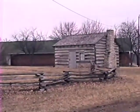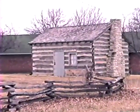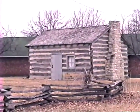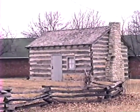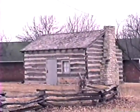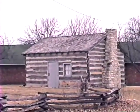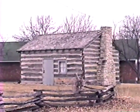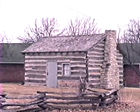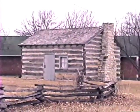Okay, again we're looking at the old log cabin. It's been restored. Looks like it's in fairly good shape. This being the middle of March, a cold day, there's no one around the park. They also have a museum here, but again there's no one around, and we'll see if at a later date, sometime when we're through here, we can go through the museum. But this is simply the log cabin that they have restored here at the park.